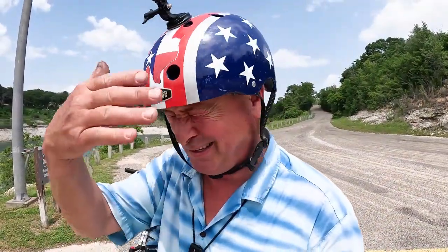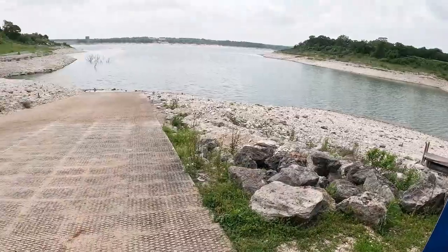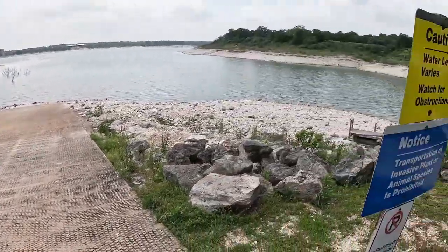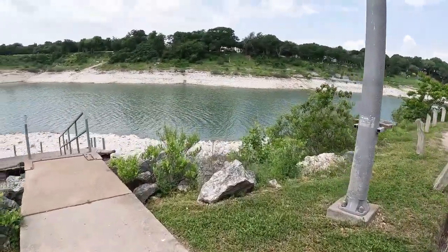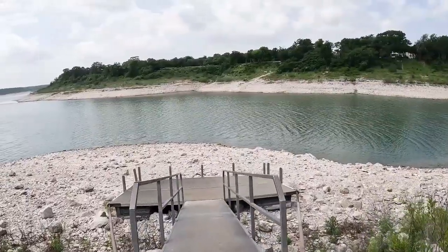Bright! You'll have to pardon me for squinting. Anyway, at Live Oak Ridge Campground, my boat ramp fans are not gonna be happy. We're closed due to low water levels. And the courtesy dock, she's high and dry.